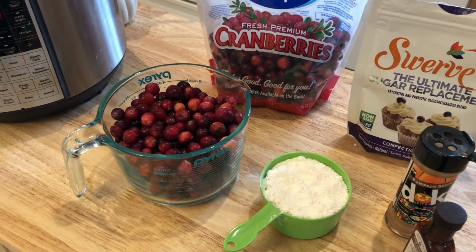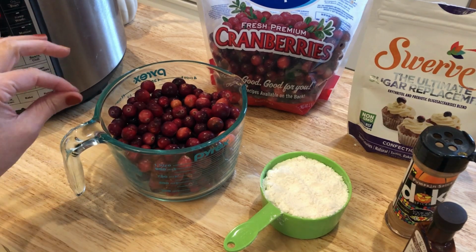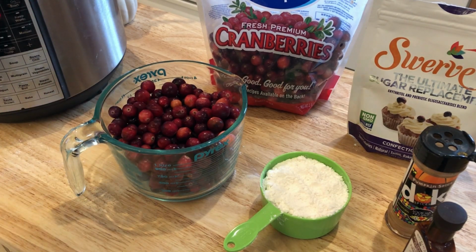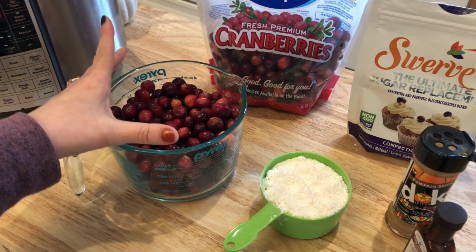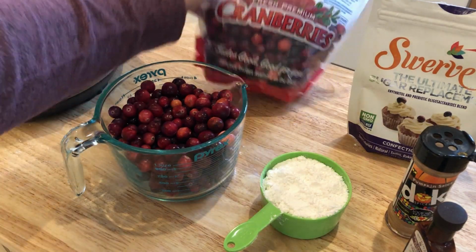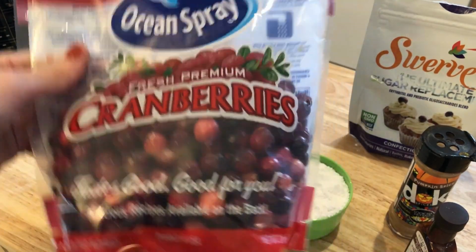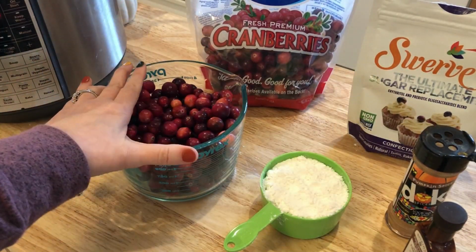Okay guys, so we are going to do some sugar-free, keto-friendly cranberry sauce. One of my favorite things at Thanksgiving, and I'm glad that we can do a keto version. So first thing you're going to need is 12 ounces of cranberries. This is a pretty small batch only because when I make it on Thanksgiving, I will be doubling this recipe, but for now, this is just a smaller portion, so keep that in mind. I bought these at Costco. They're only like $2.99 for this big 2-pound bag. So I have 12 ounces of those in here.